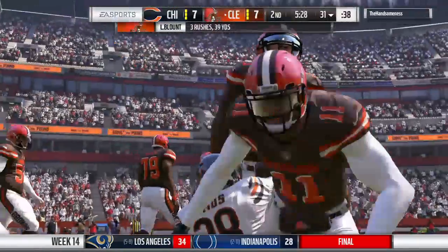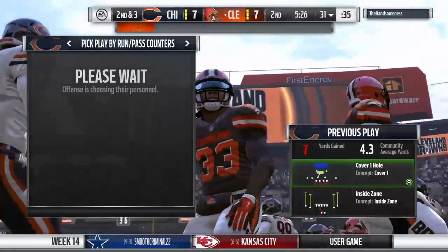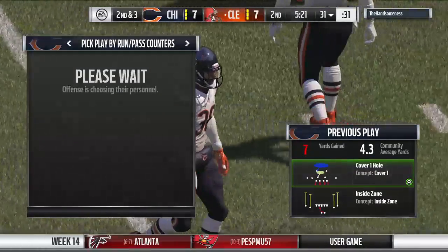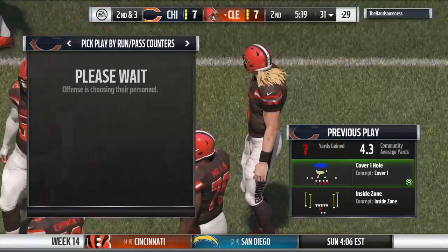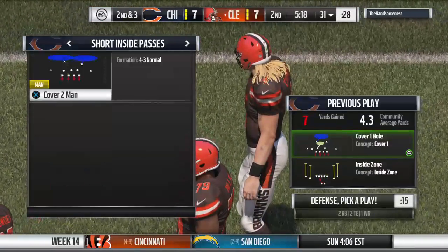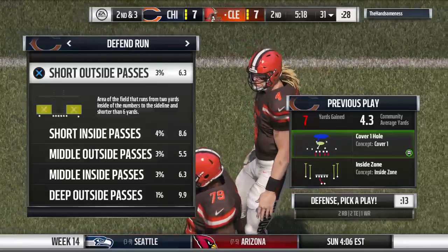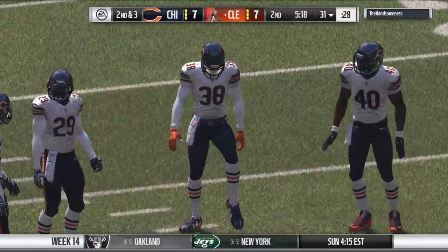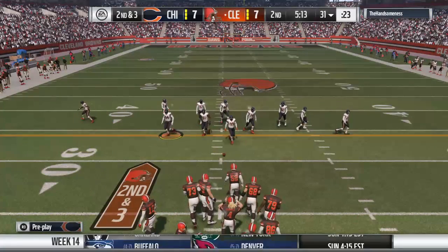7 yards on the pickup there, and it'll leave them with a 2nd and 3. Some runs are blocked so well, you almost forget that someone has to carry the ball to gain the yardage. The leverage by the offensive line to create space up front, really well done. So 2nd down, 3 yards to go now.